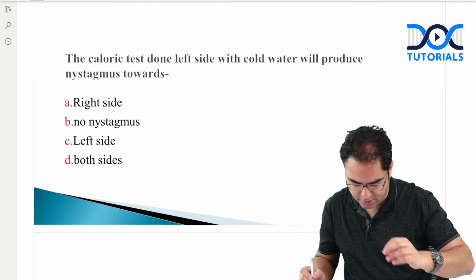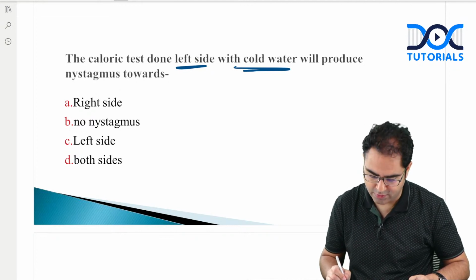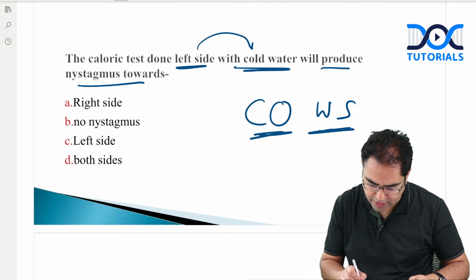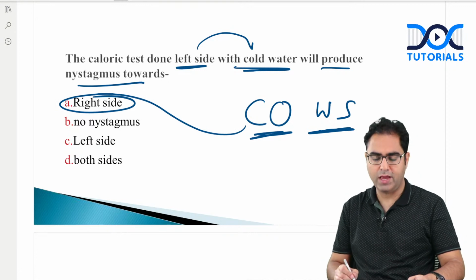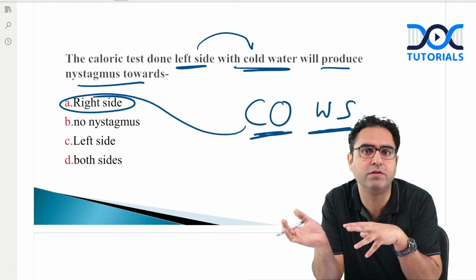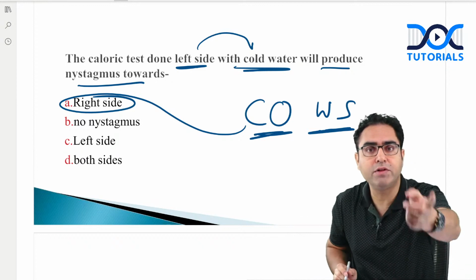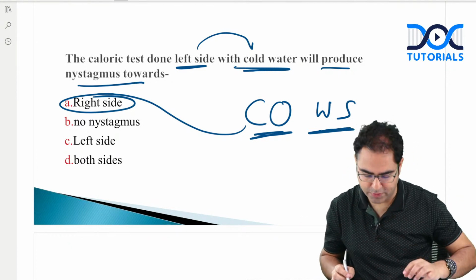Calorie test done on the left side with cold water: left side with cold water will produce nystagmus towards the right. Remember COWS: cold opposite, warm same. Left side with cold water, nystagmus to the right side. Left side with warm water, nystagmus to the left side. Cold opposite, warm same. Very good.